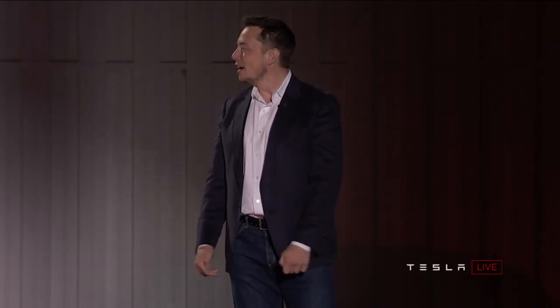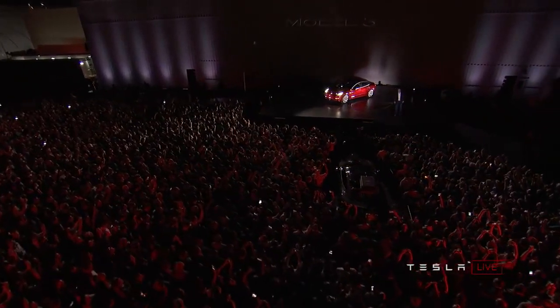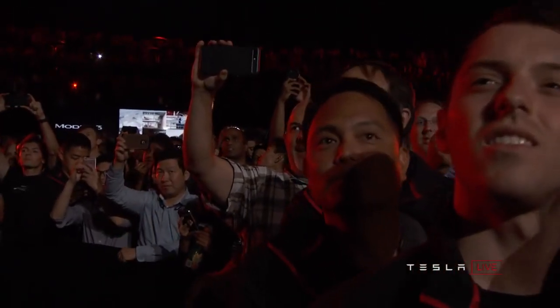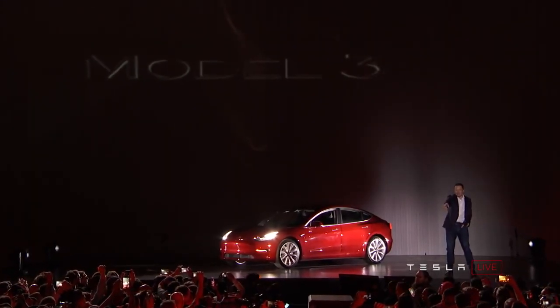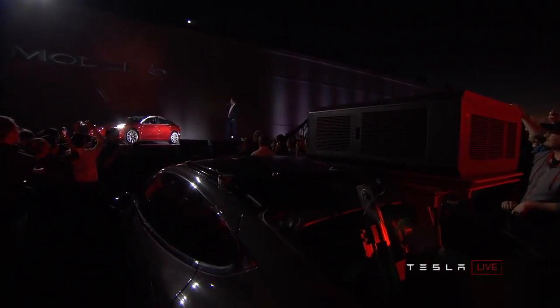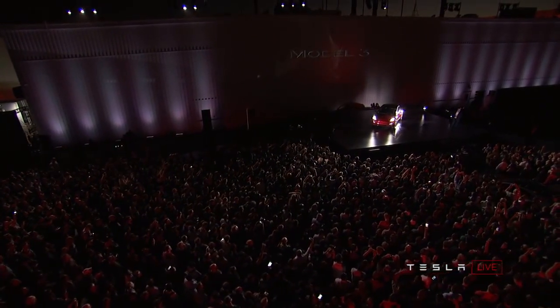Hey, everyone. So, for those that are watching this online, just a couple things I want to point out before I go into the presentation. The projector that is producing that image is powered by a Model S. There are no wires. So that is a projector on a Model S with the energy coming from the battery pack, and that is what's producing that image. And that is the factory. Like a lot of people may not realize, that is actually part of the factory. That is not a screen. And the people in the audience are the people that have designed and engineered and built the Model 3.